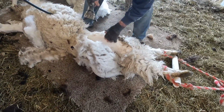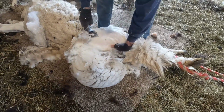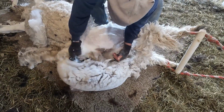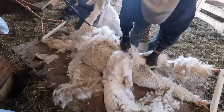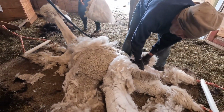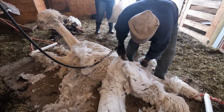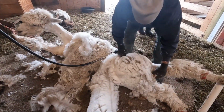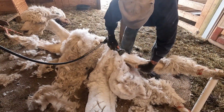I kind of wish I could shed the pounds like these guys do in the spring. There's not much meat on these animals. Not that you'd want to eat one anyways. Jim's just going around the back with the back legs. And Loki is quite white underneath that dirty coat.